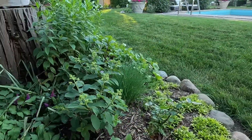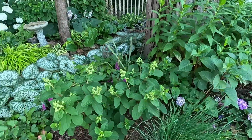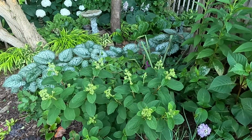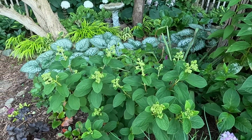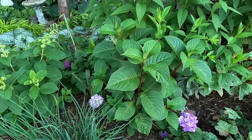Time will tell. Our little hottie hydrangeas haven't bloomed yet, but you can definitely tell that they are on their way. These are some of the later ones to bloom, and they're right next to a bloom-struck hydrangea.